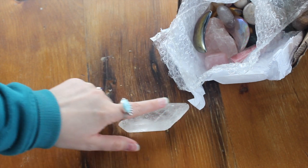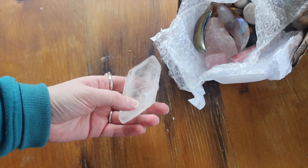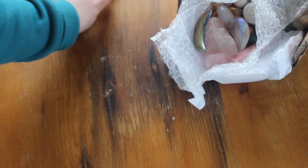How cool is that shape? I really like the shape of that. I'm pretty sure this is just regular quartz. It feels really nice actually. That's a really nice shape. It almost looks like a point actually. Oh, it looks really cool. I like that piece a lot, you know. Okay, that's the first item.